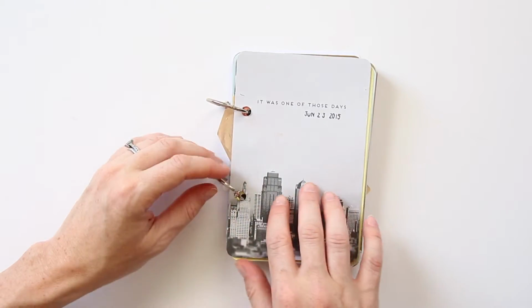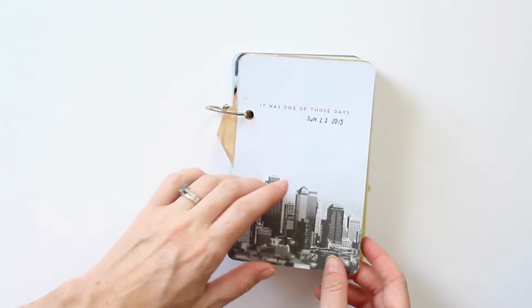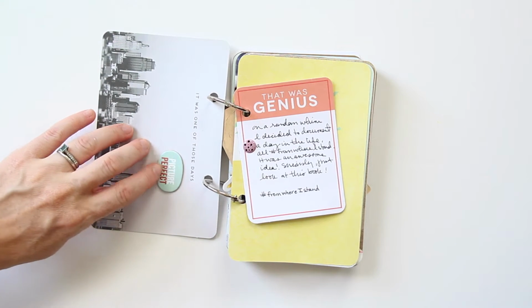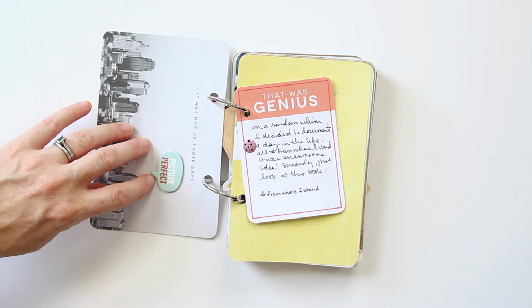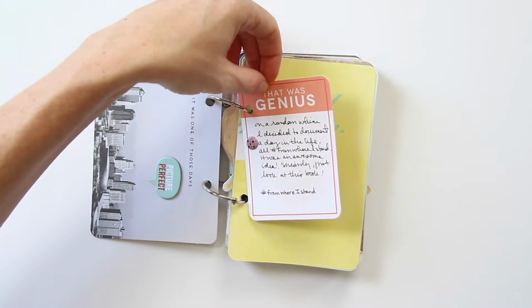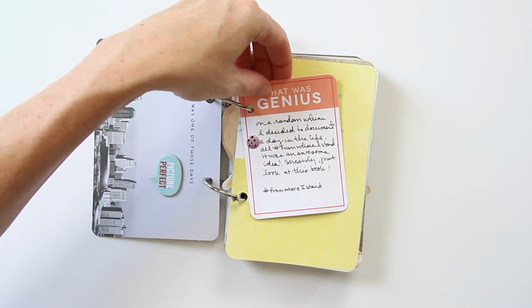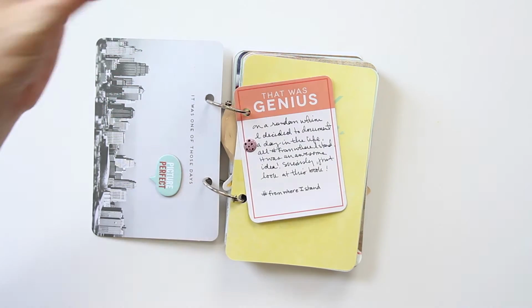So you can see I started out with It Was One of Those Days. It's a Studio Calico card, and I used the Project Life stamp to stamp in the date. And then I used this little element here, which I probably got from Studio Calico. It has a bit of Allie Edwards flair to it though, so I'm not exactly sure where that came from. That was Genius with a little bit of text on it, and it talks a little bit about this project.